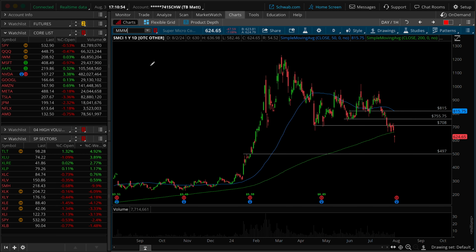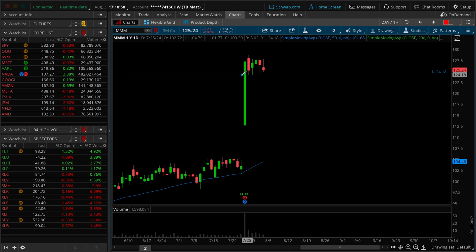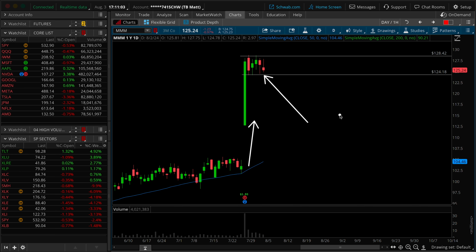And then lastly, it's MMM. And I don't think I actually put the drawing set in here. I didn't. We have an inside bar, but really it's just bullish consolidation up here at these highs post earnings. And there's no sort of pain points relative to what the broad market did. So I would monitor this for possible continuation to the upside if the broad market sees a counter trend move. There's a huge if attached to the MMM trade.